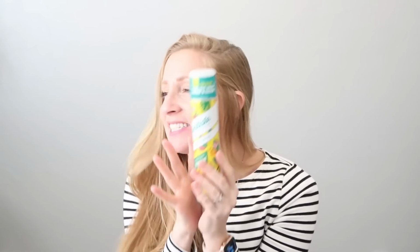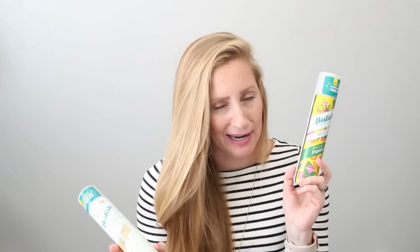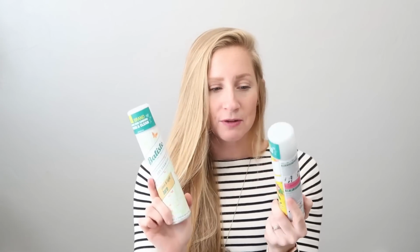When it's wintertime, I'll just use the Bare scent, but in the summer, the tropical scent is like summer in a can. It smells so good. Both of these smell amazing. This one is summer, which is my very favorite time of year. But anytime I use these, everyone in my family always comments on how great I smell. So definitely wonderful scent.